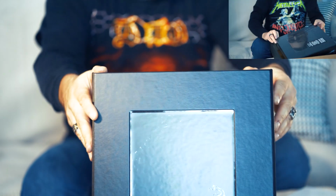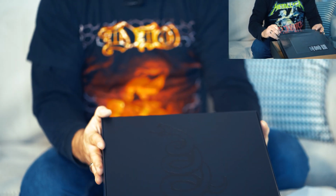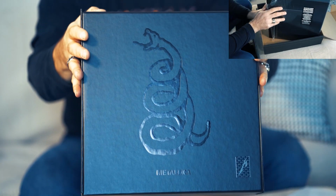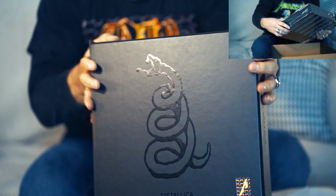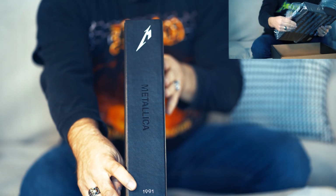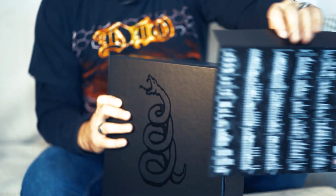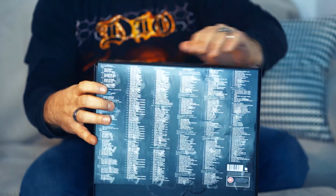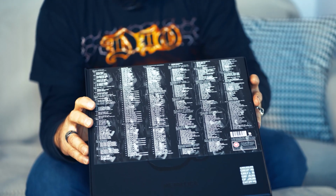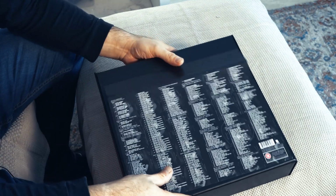We have a black box with the initial cover and the snake. You can see here the year the album was released, 1991. And on the back you can see an illustrated paper with all the contents, in detail.